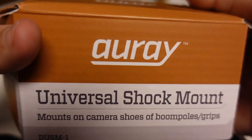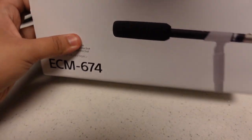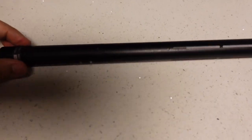It's very aesthetic. Next we have the universal shock mount, and you're going to be using this for your audio production class. It's going to hold the microphone. Then we have the microphone, and this is the microphone all set up.